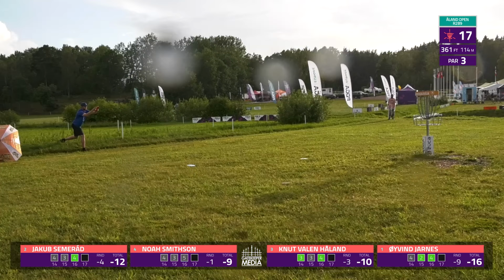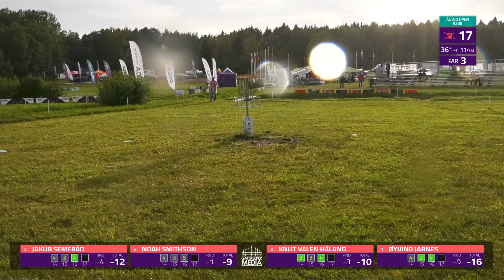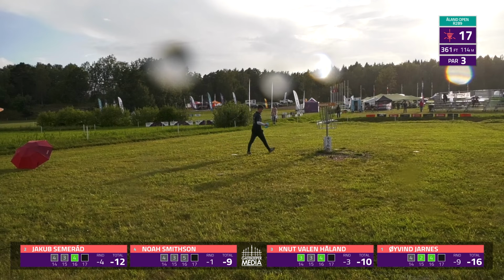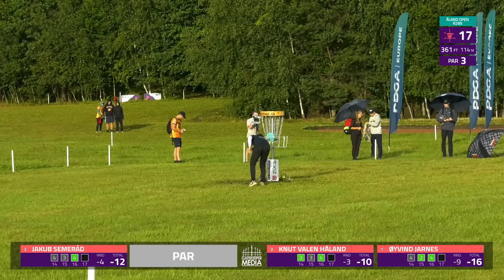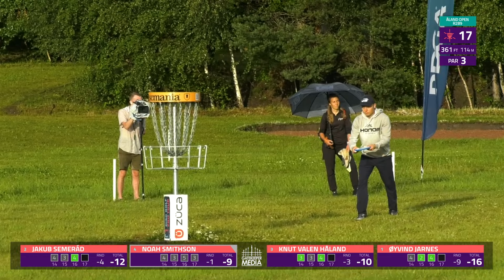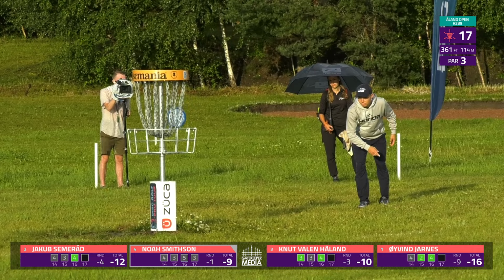Well, this came in as the second easiest hole, with over 50% of the field getting birdies here. So Øyvind, unfortunately, going to lose strokes to... Oh, Noah as well. Yeah. I was going to say lose strokes to the whole card, but spoke a little too soon there. Just a couple pars from Noah.